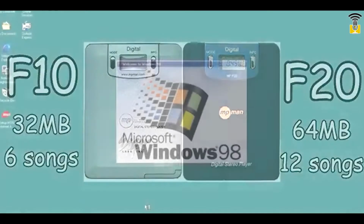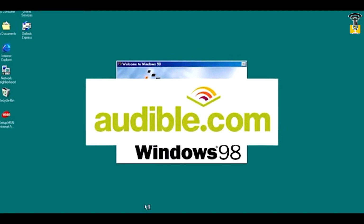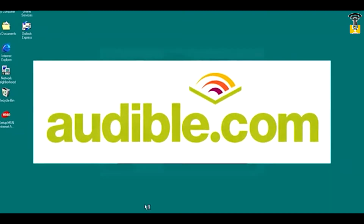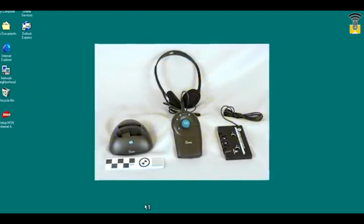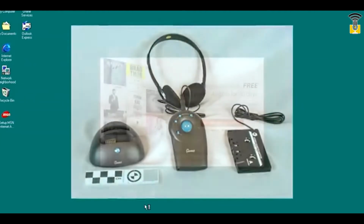In January of 1998, the first ever spoken word MP3 player was released by Audible.com, known as the Audible Player. It sold for $200, and you would get 2 hours of really compressed spoken word audio.